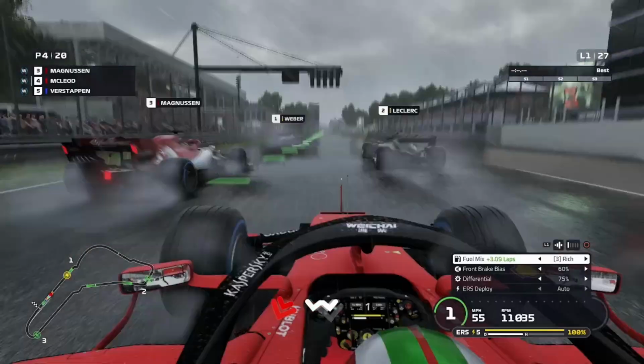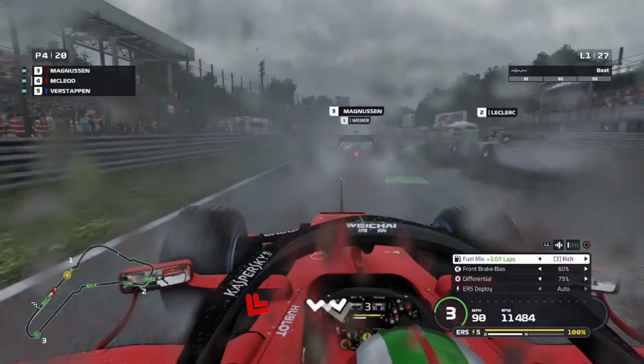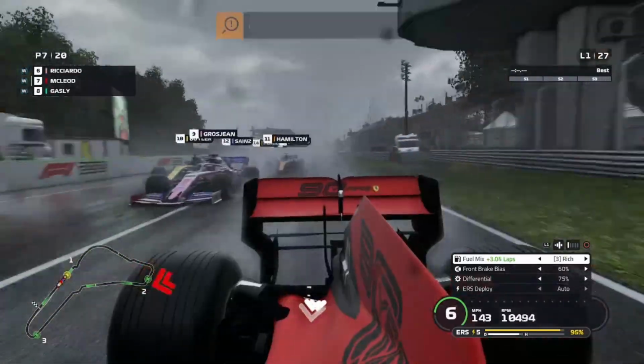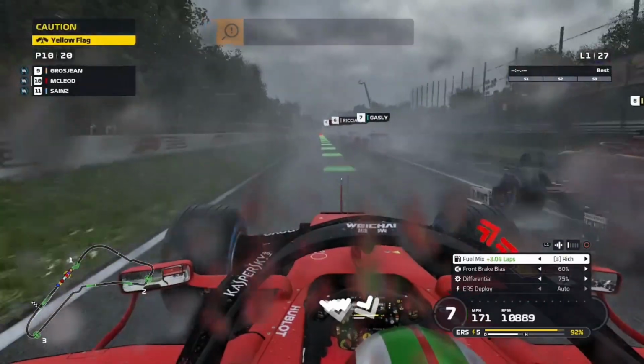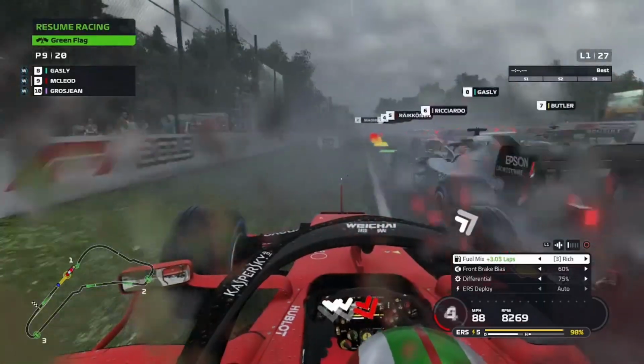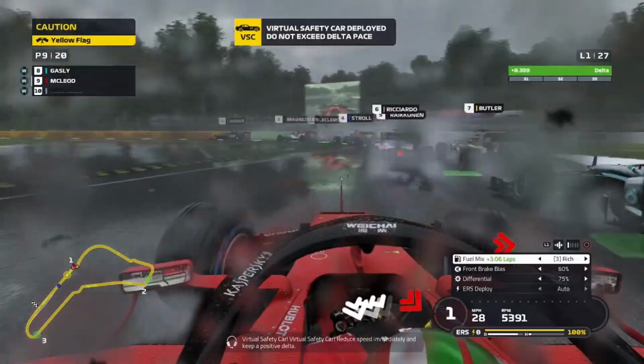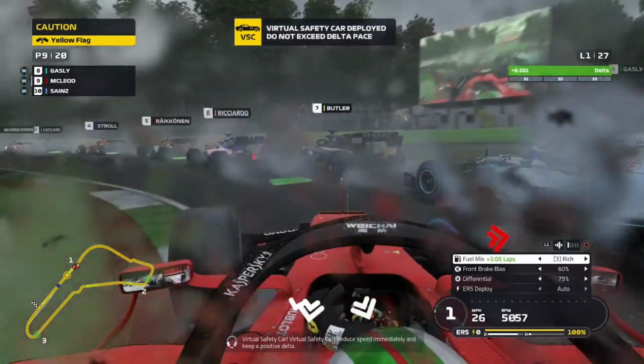They weren't held for long. I'm going to cover off Verstappen. Oh, Verstappen had a little look there. Oh, Verstappen's lost it. He's lost it on the straight. I think Verstappen's already out of the race. Or is he able to continue? No, we've got a virtual safety car. Take avoiding action there.